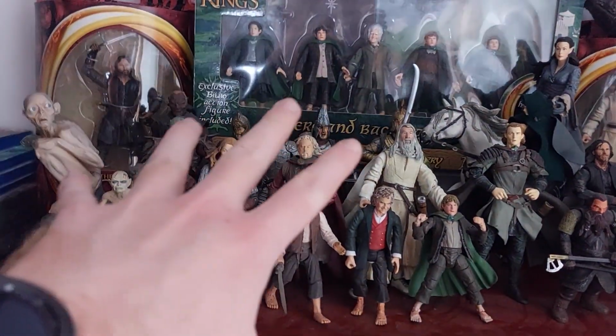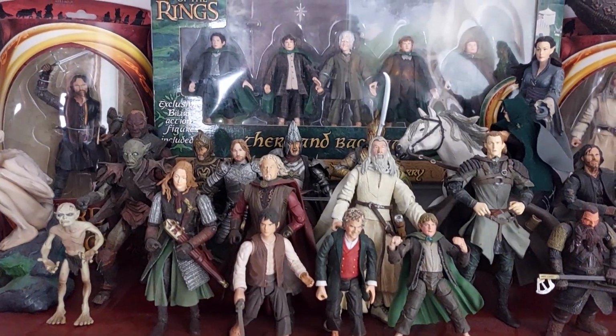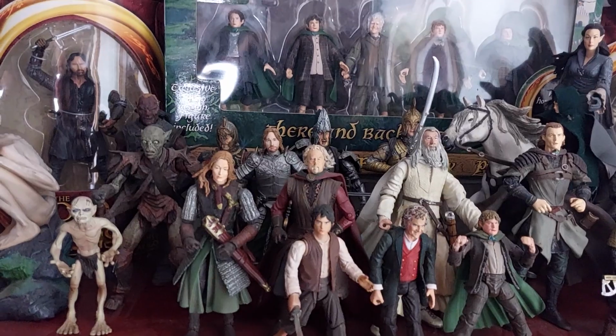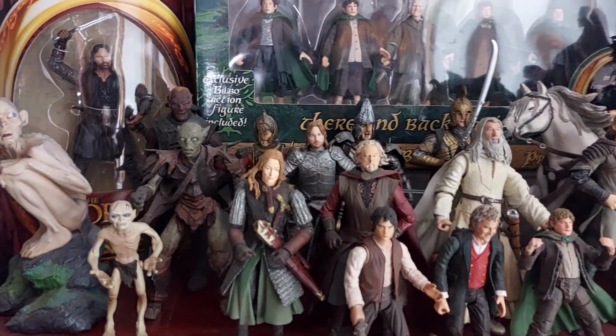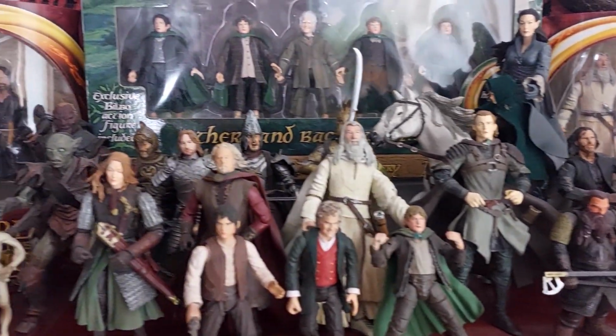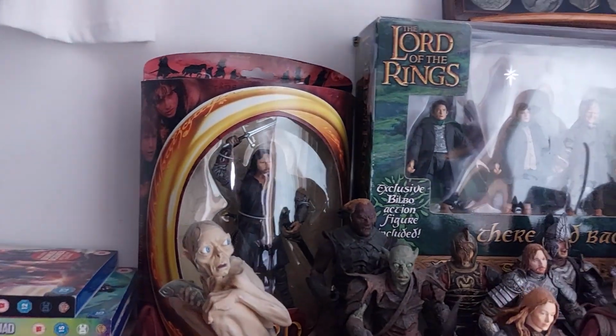These toys are easily some of the first I remember collecting when I was young, way back in the early 2000s. Me and my friend Russell used to swap them with each other, and I loved collecting them so much. And these are all from way back then. These are not recently bought or anything. They are still what they are.